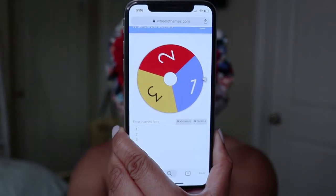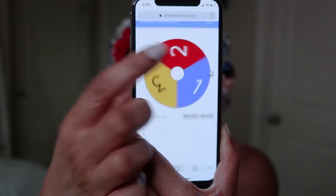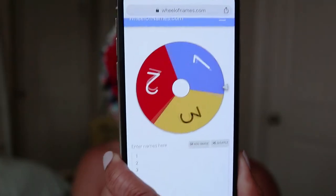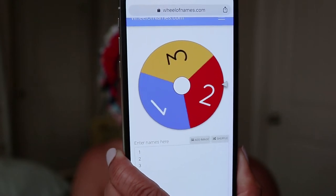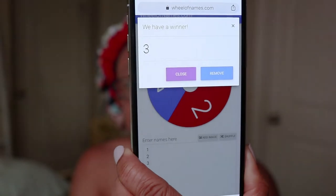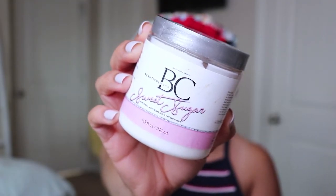So for my mask, my selections are number one, the Raw Sugar All That Shines, number two, TGIN Honey Miracle Mask, or number three, Beautiful Mane Sweet Sugar. Okay, so I have three numbers on the wheel, so let's see which hair mask we go with. I wish this thing made some noise. Looks like number three. So number three was Beautiful Mane Sweet Sugar.